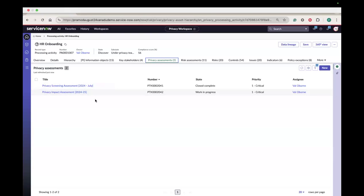For the discuss button, in this case, I have mimicked a scenario where we have sent a privacy impact assessment to a user. It is work in progress. So let's log in as Val and mimic a scenario where, while Val is working on a privacy impact assessment, he can leverage the discuss functionality to quickly initiate a conversation by opening up a chat. So I'm switching to Val's window.